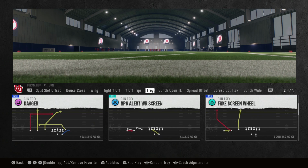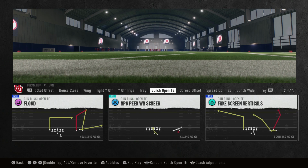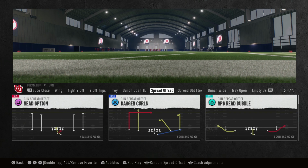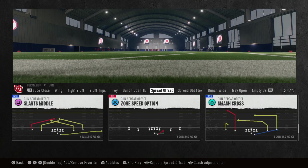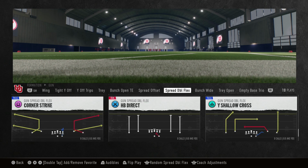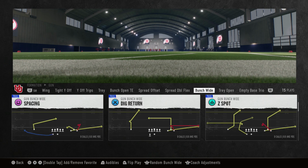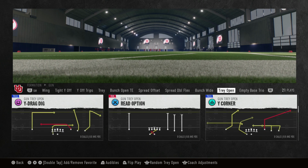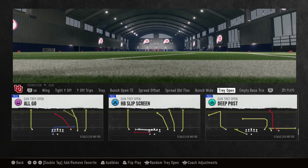You go to tray. Do we have any here? We do not. Bunch open tight end. I don't see any there. What about spread offset? I do not see any here. Spread double flex, and the more spread you go out with these formations, the less pre-snap motion you're going to find. But sometimes you may be able to spot some. You just never know. It just kind of depends on the playbook.